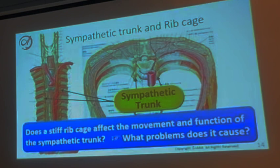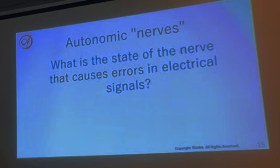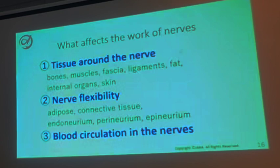The stiff rib cage affects the movement and function of the sympathetic trunk. What problem does it cause? What is the state of the nerves that causes errors in electrical signals? What is the ideal state for nerves? What affects the work of nerves? Tissue around the nerves: bone, muscle, fascia, ligaments, internal organs, skin. Nerve flexibility.